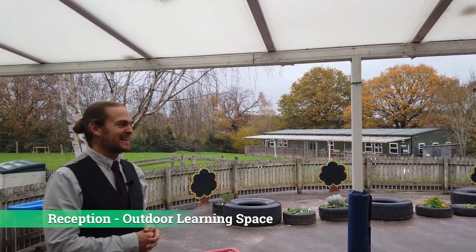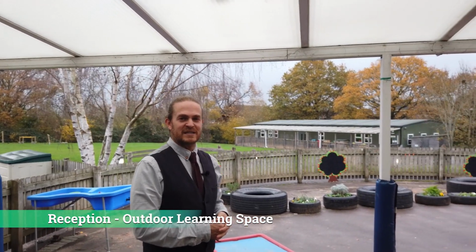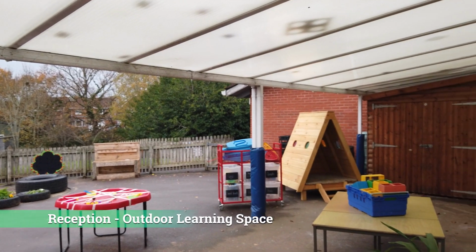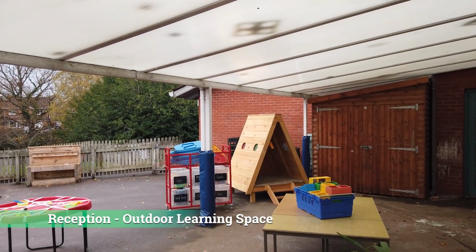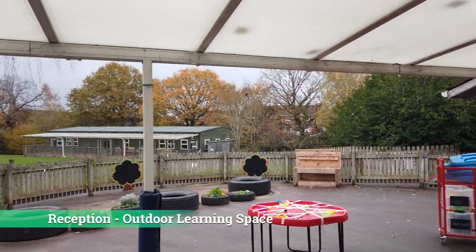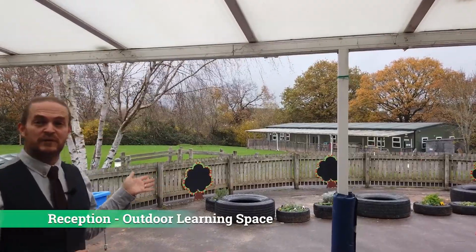So this is our lovely reception outdoor learning space. You can see there's lots of opportunities for them to carry out different kinds of learning here. We have a large physical area with a mud kitchen. We have our lovely reading den in the corner. We have a stage area, and we have lots of large construction materials. You can see behind me our lovely school field, which is a wonderful space.